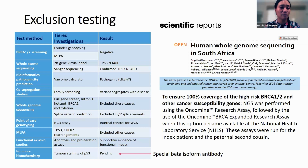These are all the tests that we've done, and this would not have been possible without all our collaborators, who I'm sure are all attending this meeting this evening. So we thank you greatly for your involvement in the study.